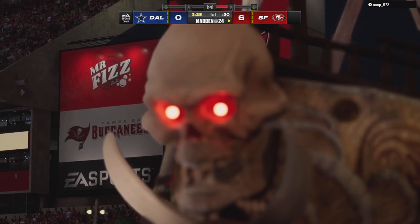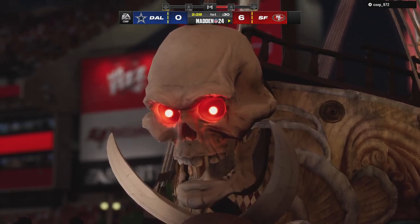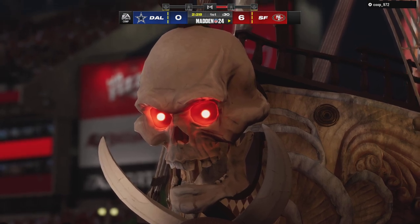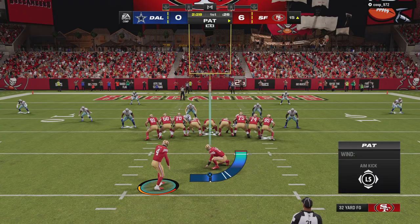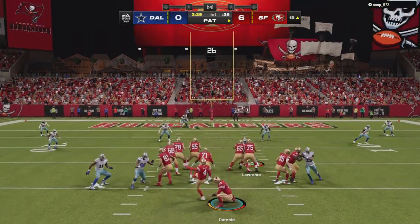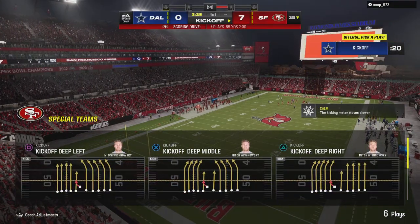Strong in so many ways, wasn't it, partner? Their ability to throw it and run it and accomplish their goal, they've got to like the way that they started this ball game. Jake Moody now for the point after. And the 49ers grab a 7-0 lead.